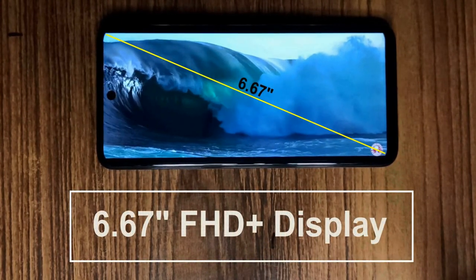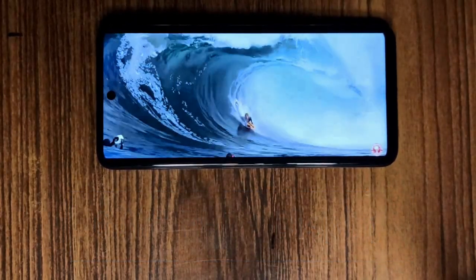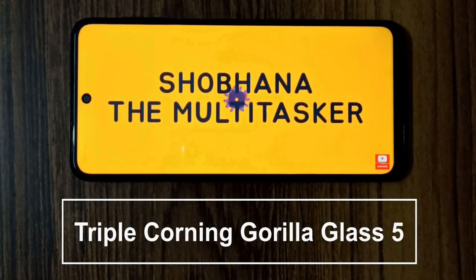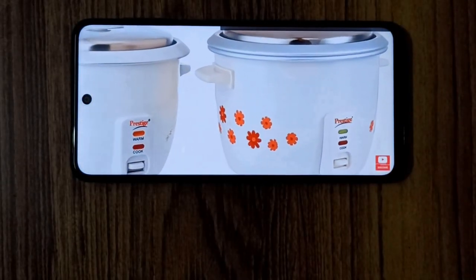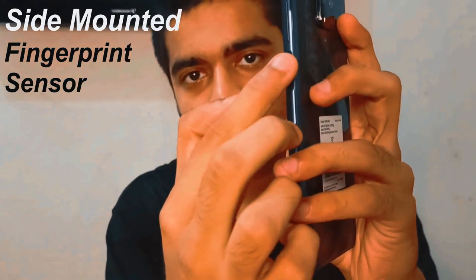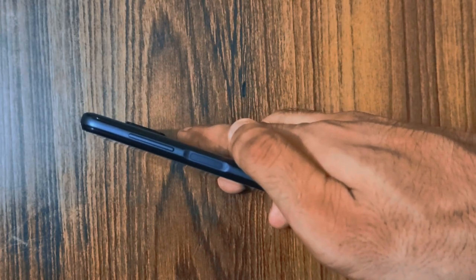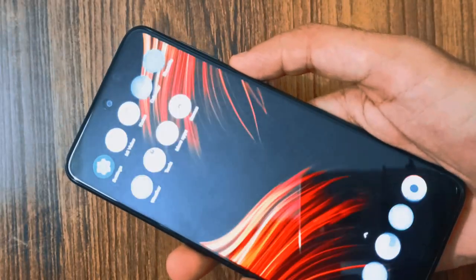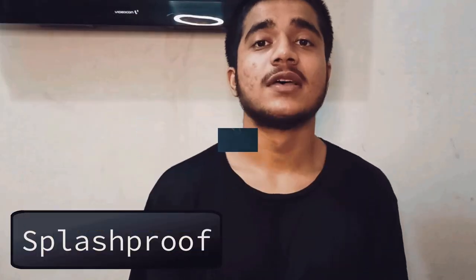It comes with a massive 6.67-inch Full HD Plus display, which is a treat in itself. It has triple coring Gorilla Glass 5 for better screen protection. This phone has a side-mounted fingerprint sensor. by splash foam coating to avoid water seepage.